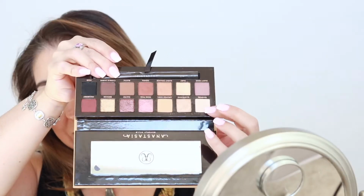I'm going to start with this color named Tempera, and I am going to be using my all over brush by Real Techniques, and I'm just going to start at my brow bone. I prime my eyes actually with my Essence primer. It's really good. $2.99. Go get it. What I do like about the Anastasia eyeshadows is that they almost blend themselves. Really, seriously, they do. They can be a little bit hard to work with because they are very, very pigmented.